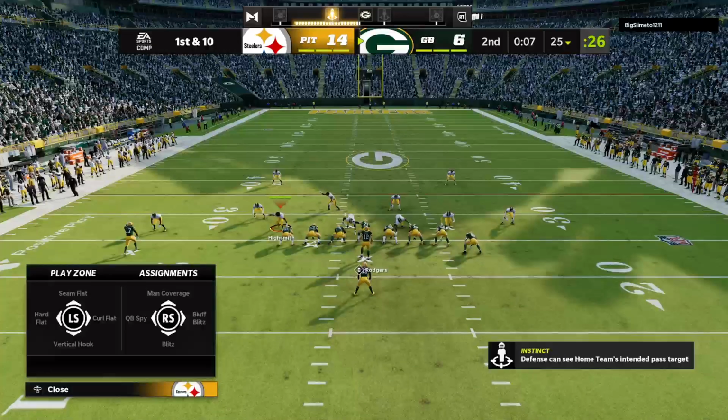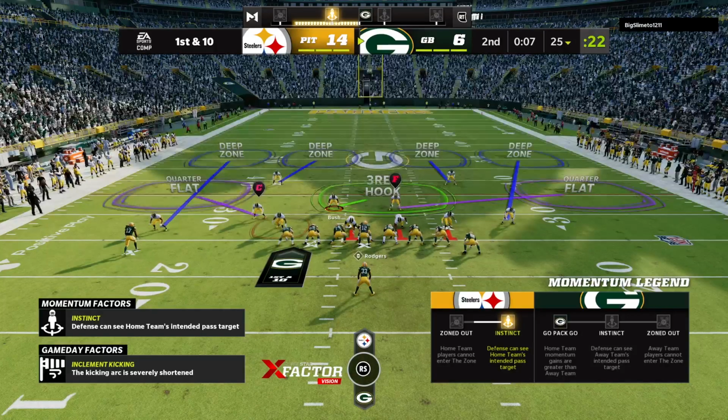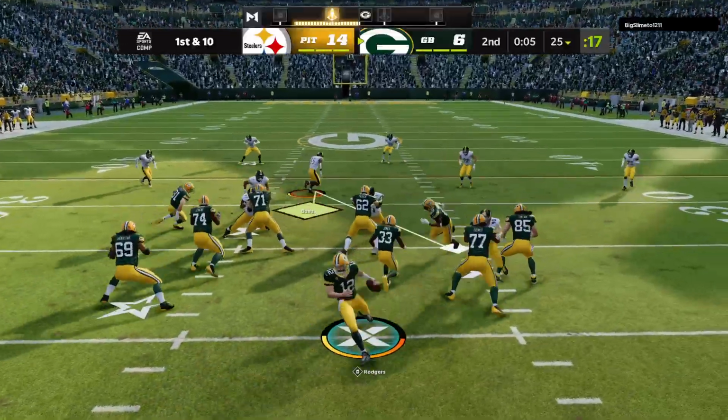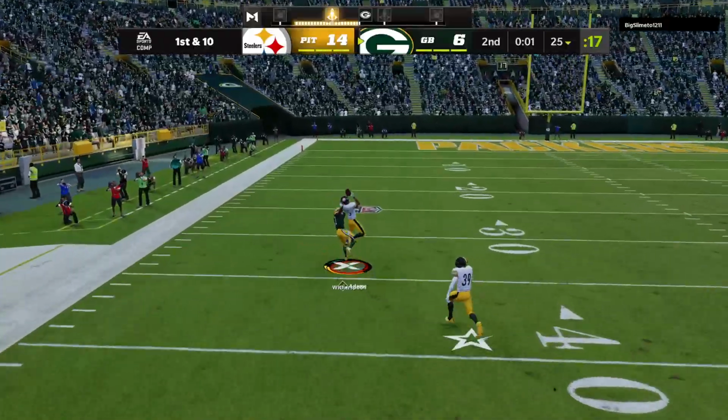The Packer offense ready to get their next drive underway. And with Rodgers behind center, you wonder if they'll take one shot at this. Off the play fake to Jones. Here's Rodgers looking deep for Adams.